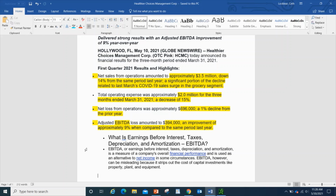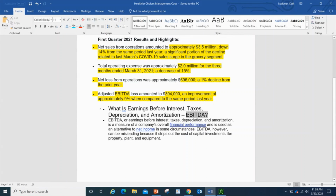Now, the adjusted EBITDA loss amounted to 394,000, an improvement of approximately 9% when compared to the same period of last year. Now, if you've never heard of these initials, you need to understand what it is. It's earnings before interest, taxes, depreciation, and amortization. So it's a measure of the company's overall financial performance and is used as an alternative to net income in some circumstances. However, it can be misleading because it strips out the cost of capital investments, for example, property, plant, and equipment. All right, so let's get right into it.